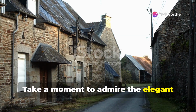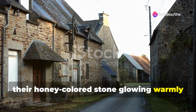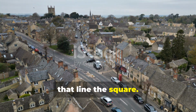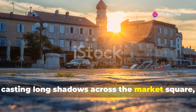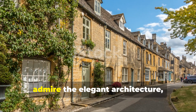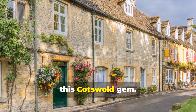Take a moment to admire the elegant facades of the surrounding buildings, their honey-colored stone glowing warmly in the sunshine. For a taste of local life, duck into one of the many cafes and pubs that line the square. As the sun begins to set, casting long shadows across the market square, take a leisurely stroll through Stow's charming streets. Browse the antique shops, admire the elegant architecture, and soak up the timeless atmosphere of this Cotswold gem.